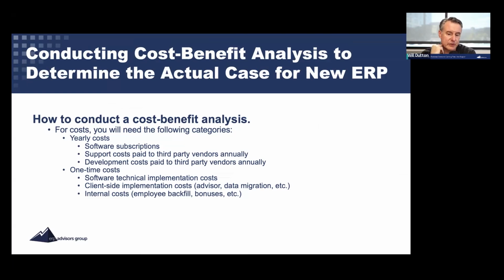Cost is a little bit easier, right? And we break this down into 6 different categories of costs. And a lot of people that we talk to, this is the first time they've heard this. So listen up. The costs for software are usually best quantified by yearly costs, recurring costs, ongoing costs, whatever you want to call it, right? And then one-time costs, non-recurring costs.